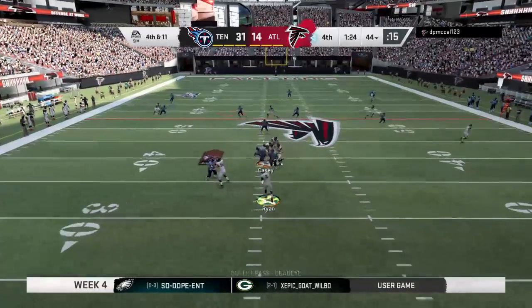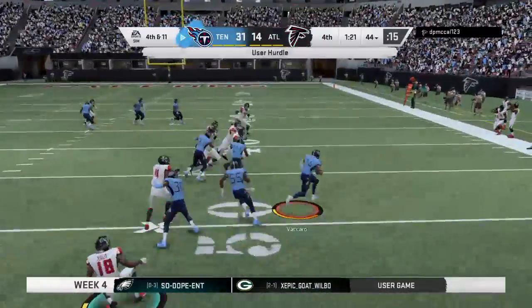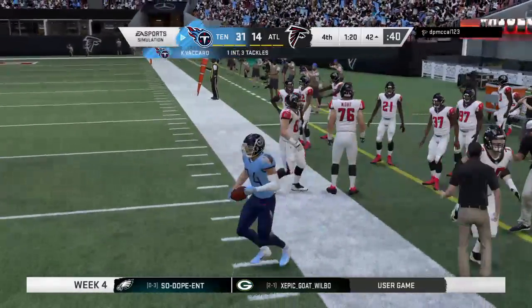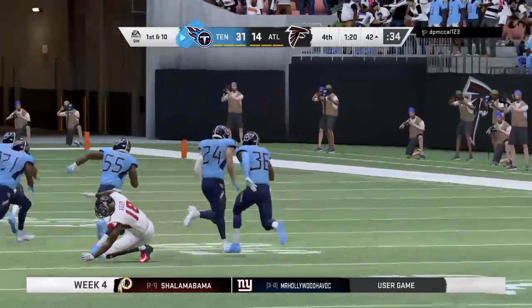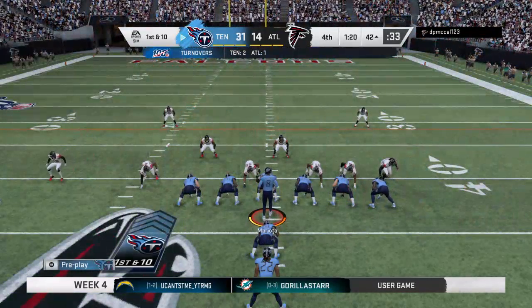To throw is Ryan. Into a double team, and it's intercepted. Picked off by the safety, Kenny Vaccaro. Well, this defensive pressure has been constant all game long. The pass rush, the coverage, they've all been excellent, and now they'll tack on an interception here as this one continues to slip just further and further out of hand.